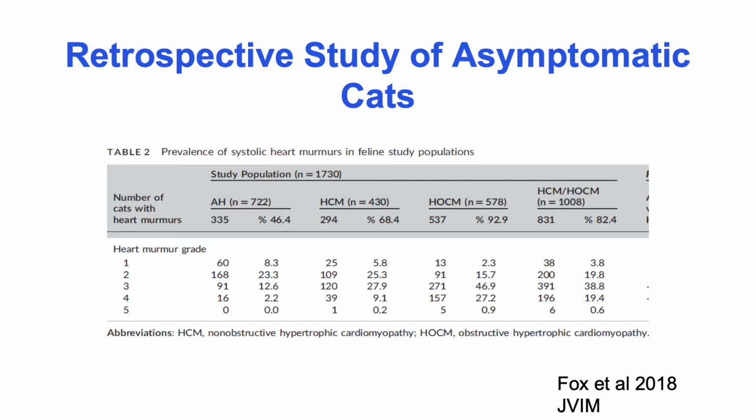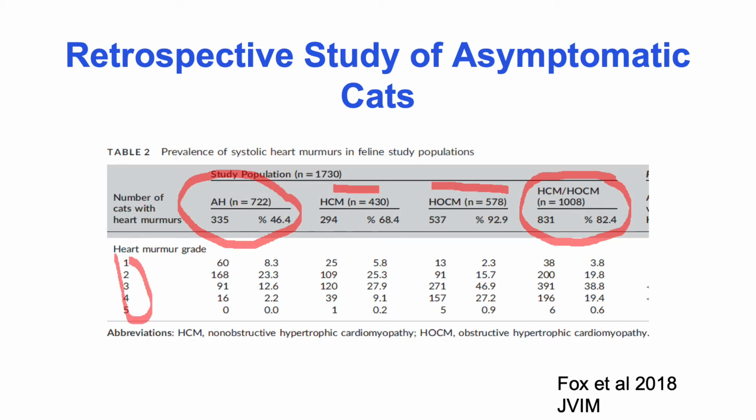This table from the same paper looks at either cats that are healthy, have a normal echocardiogram, or cats with hypertrophic cardiomyopathy, and they're separated out here as either HCM without obstruction or HCM with obstruction, hypertrophic obstructive cardiomyopathy, HOCM. And we're interested in the murmur grades, so we have murmur grades here from 1 to 5. And I think you can see that the cats with cardiomyopathy, many of them had murmurs in the 1, 2, or 3 out of 6 range. But there are a proportion of cats with hypertrophic cardiomyopathy that don't have any murmur. In this case, 30% of the cats with hypertrophic cardiomyopathy did not have a murmur.